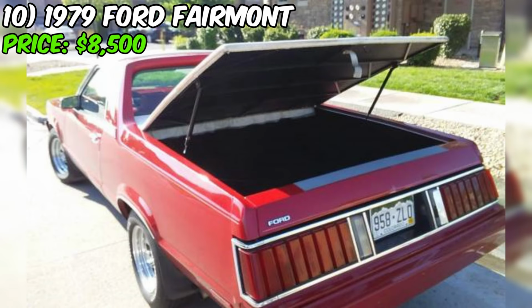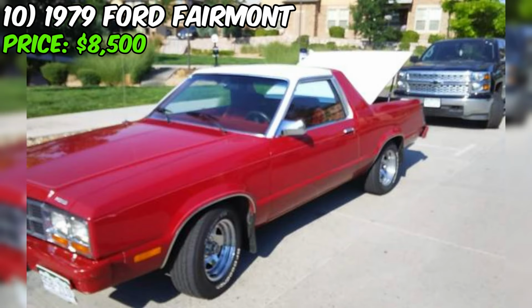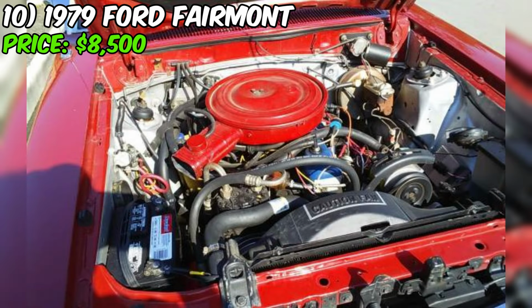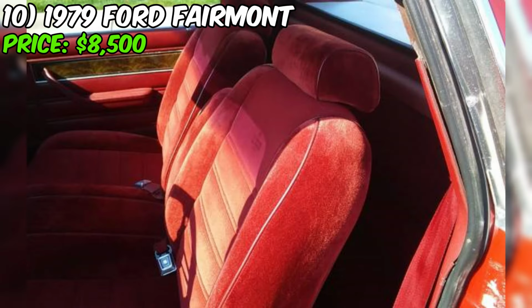But trust me when I say that this Fairmont is in good condition and has been well maintained over the years. The seller has been upfront about the state of the vehicle, and they've assured us that it's a solid ride. Under the hood, you'll find a reliable 6-cylinder engine that's ready to take you wherever you need to go. And with only 89,000 miles on the odometer, this truck has plenty of life left in it. The seller has even included a custom-made cover to keep the Fairmont protected when it's not in use.